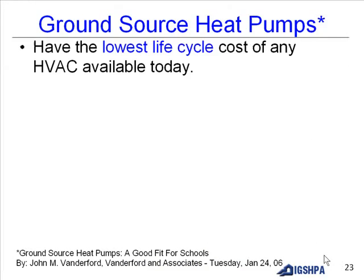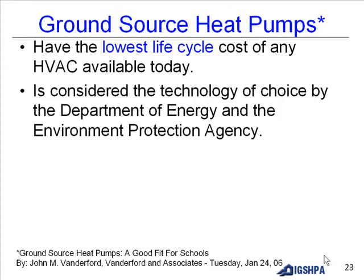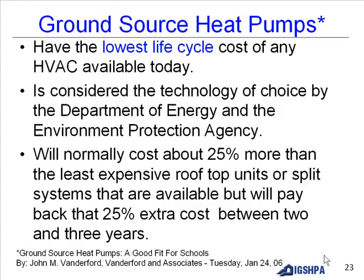Ground source heat pumps have the lowest life cycle cost of any HVAC system available today. Is considered the technology of choice by the Department of Energy and the Environmental Protection Agency. Will normally cost about 25% more than the least expensive rooftop units or split systems that are available, but will pay back that 25% extra cost between 2 and 3 years.